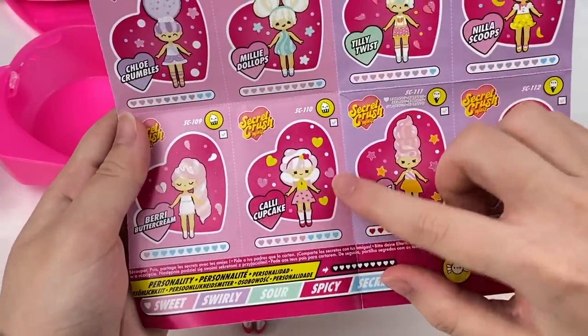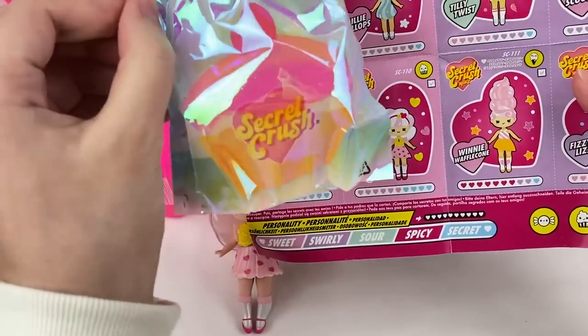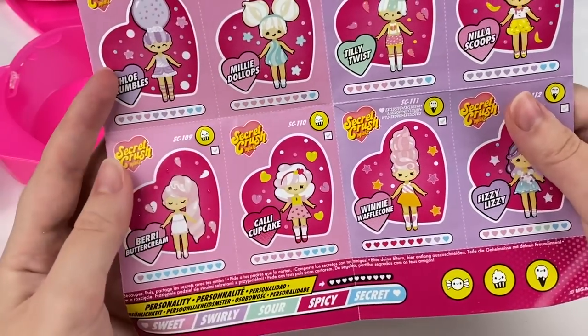Let's see which doll this is. I think this is Cali Cupcake, which matches well with the little packaging. It had the cupcake on it as well. I love that the packaging is also themed after each doll. So this is Cali Cupcake and she's doll 110.